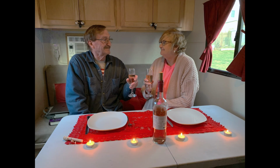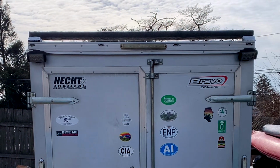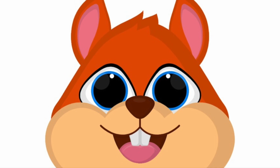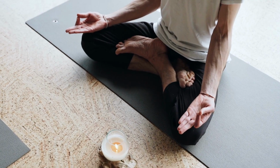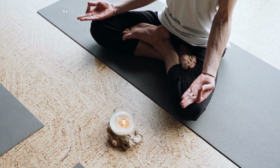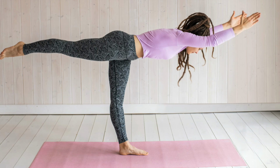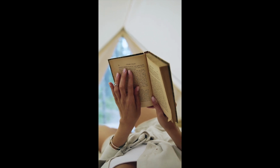And how about this one? If you got a full house like us and you need some privacy, use the camper. Go out there, light some candles, have a nice romantic dinner. Just remember, trailer's rocking, don't come knocking. Hey, maybe everyone's just getting on your nerves and you need some quiet. You need some peace. You need solitude. Go out in the camper. You can meditate. You can do yoga. Read a book. Just take some time for you and chill.